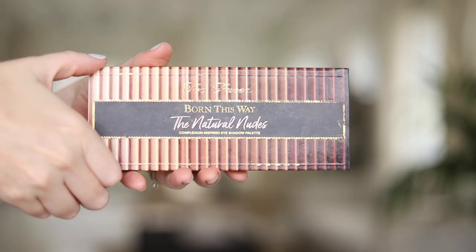Let's talk about palettes, and then we've got some mascaras and lip products. For palettes this year, I usually have so many more eyeshadow palettes that I've tried and loved throughout the year, but this year I just wasn't all about it. I think I was having more fun with trying complexion products and playing with cream products. That was kind of more my jam. There have been so many great things released this year, but for some reason I just didn't touch eyeshadow palettes as much. But there was one that I really, really liked and used consistently throughout the whole year, and this is the Too Faced Born This Way Natural Nudes palette.